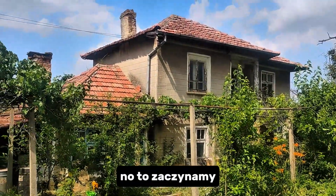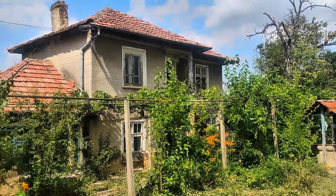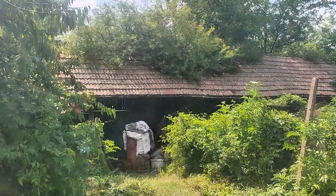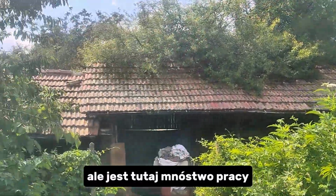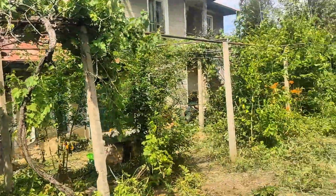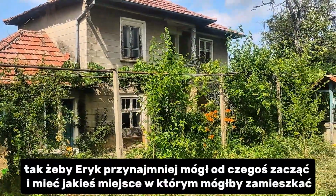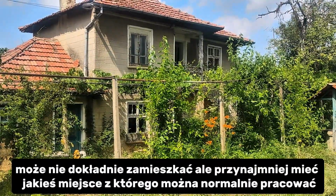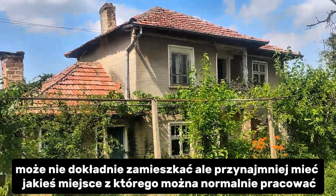So here we go, guys. A house for 9,000 euro. There's a lot to do, but the price speaks for itself. You have this entrance here, a very big gate, but there's lots of work to do, guys. Really a lot. So we are trying to clean it up, and we are trying to fix at least one room, so Eric, my friend, can start living here. Maybe not really living in real life, but he can sleep and he can start working on this house.